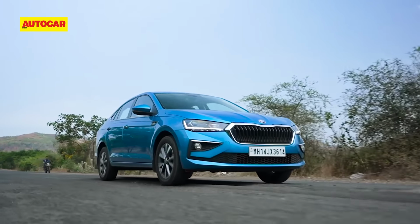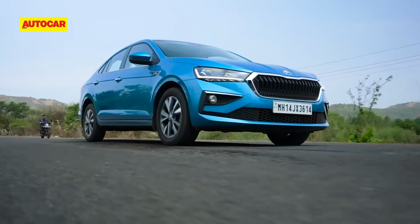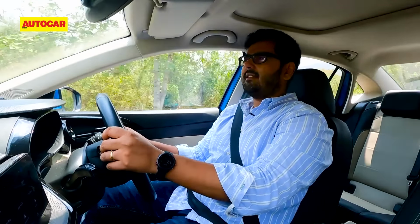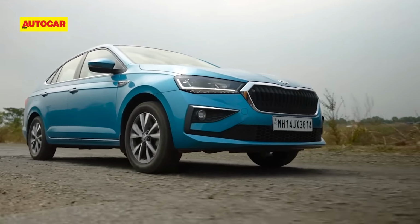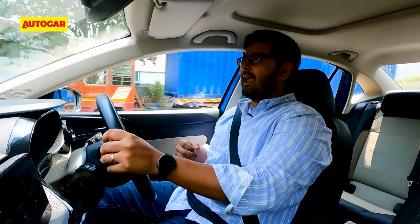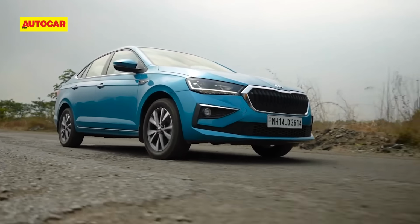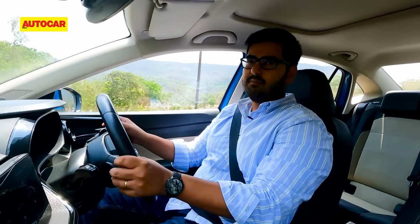The Slavia and Virtus suspension setup does manifest in a different low-speed experience. The Slavia and Virtus's suspensions are rather nice if you see them in isolation, but if you've come from a Verna, you will note that the setup is a bit firmer here. You will feel more of the road below, and there is also a lot more road noise that makes its way into this cabin, though it's not to a degree of being uncomfortable.